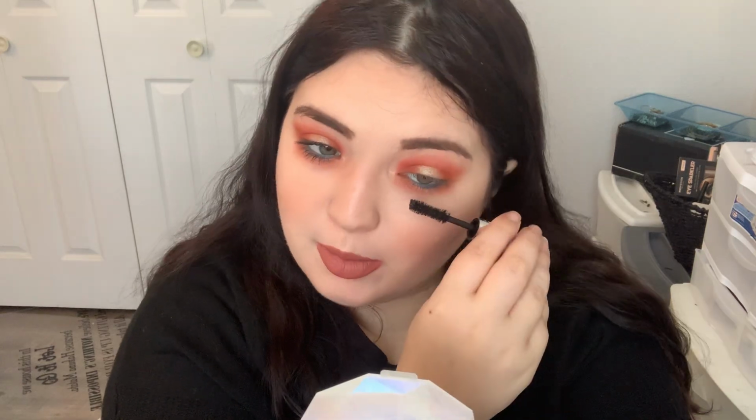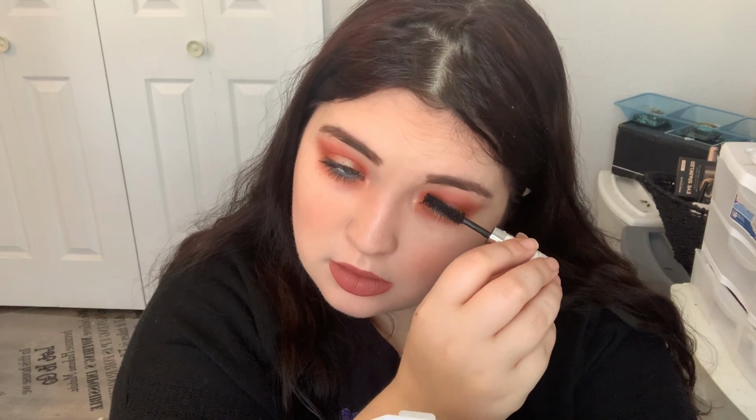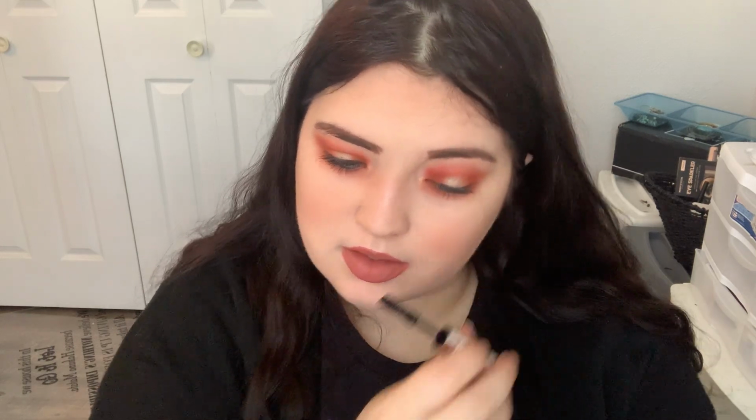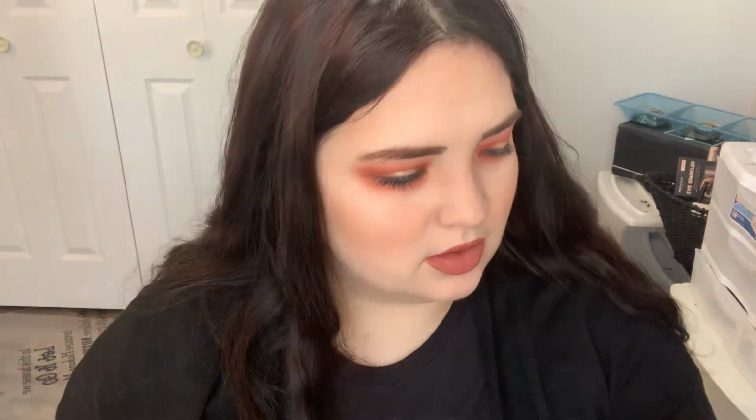I think it turned out nicely with this lip color too. I didn't know what I was going to do, but this is the lip we went for. This is the Dose of Colors something. If you're curious, Dose of Colors Nude Mood is what is on my lips.